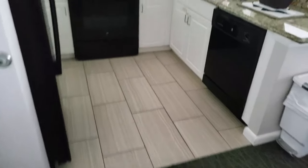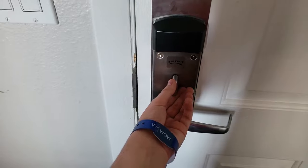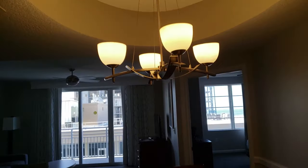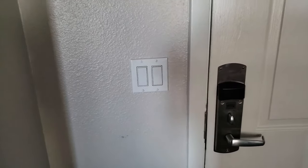Anyways, here's the entrance, here's the room, and that's your door, which has your basic security features. This, you can tell, is added. You've got your latch lock and your deadbolt there. And you've got your switches here and the lights for the dining table. This particular tower, the North Tower, was built in 2004, and this was renovated, I think, in 2016 or 17.